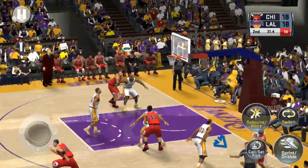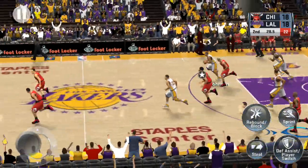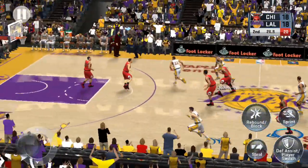Really comes into play when there's a rebound battle going on. He's got an advantage in there.